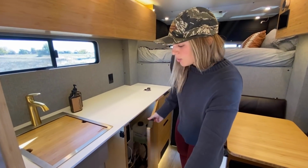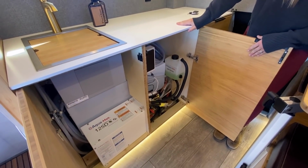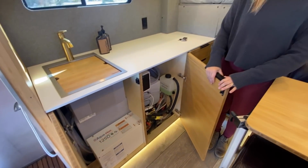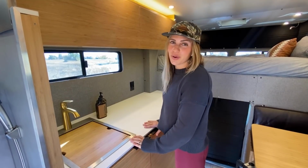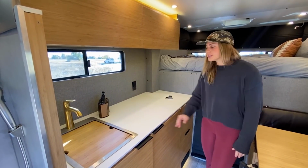Underneath the sink, we have our Aqua-Hot heater and hot water system. So that can be run from the diesel of the vehicle, but it's also electrically run. So that's what's going to pull hot water to the shower as well as our sink and keep this rig four-season capable. We also have our freshwater tank in there, which is going to be 30 gallons.